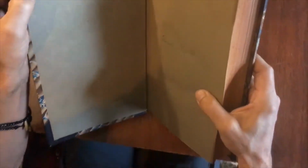And here, in fact, is the little tag of the binder in Salisbury, England. Aubrey binder. So that's interesting. A little bookbinder's tag right there. It's got an early owner's name right here.